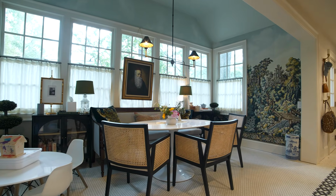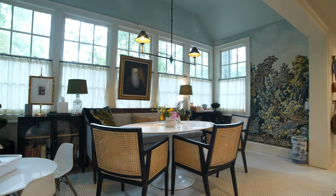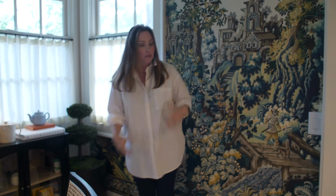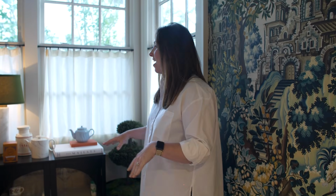I don't cook, so I don't really care, but the people who do cook get very irritated. So we have this spacious breakfast room. This is a great place when people are standing in here. People can still dine.